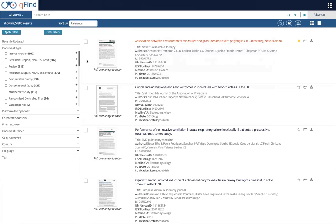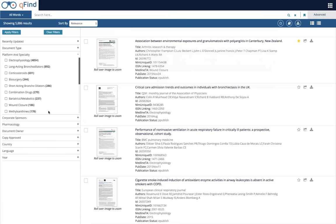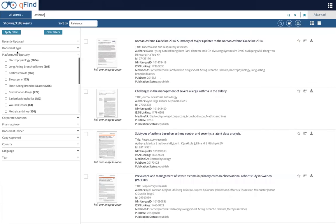What we also have, and this is part of the secret sauce, which is basically the ontologies, allows us to also understand what is the speciality being talked about here. Is it relevant for electrophysiology, or is it biosurgery, or is it something else? So when someone comes in here and does a search, it not only refines the results, but it refines the results in the different buckets so that people can quickly see what it is that I need to go after.